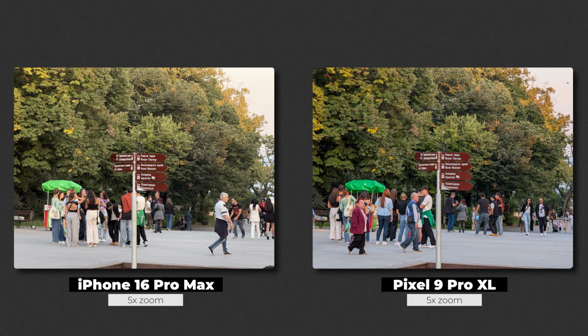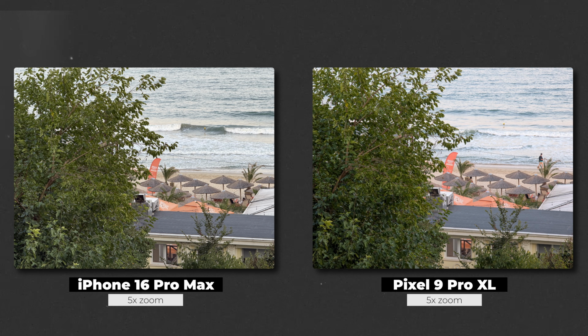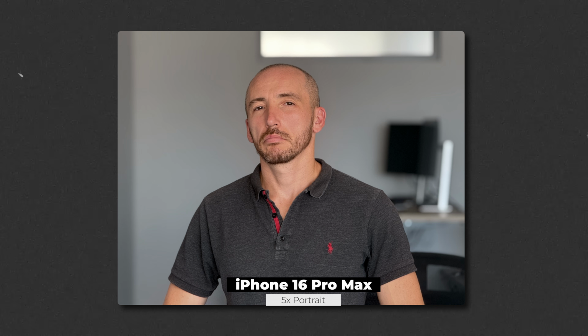Both phones also have a 5x zoom camera with mostly similar quality. The iPhone captures sharper images here too, but Google really missed an opportunity here. With the iPhone, you can use the 5x zoom camera to take some stunning close-up portrait photos, and you don't have that option on the Pixel. Of course, you can also shoot RAW photos on both of these and get just the look you want.